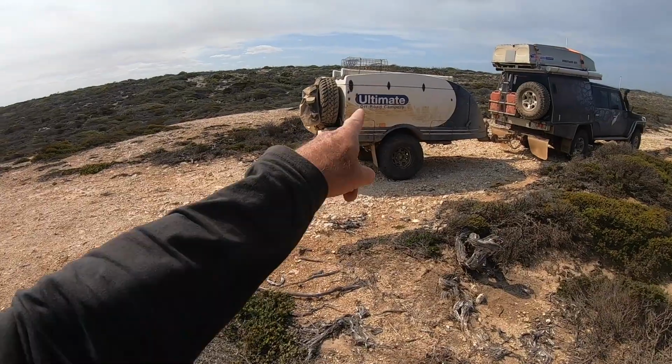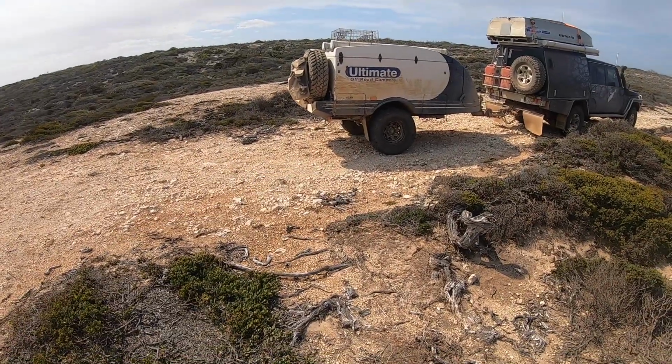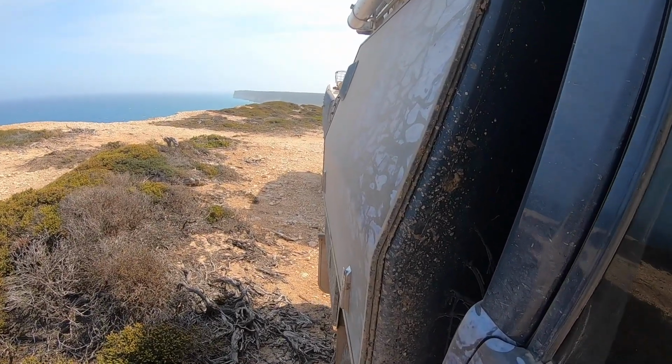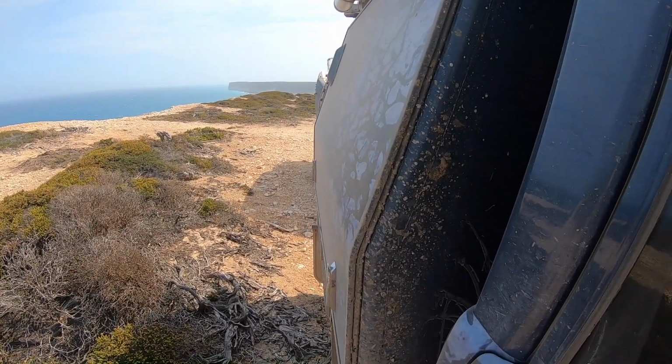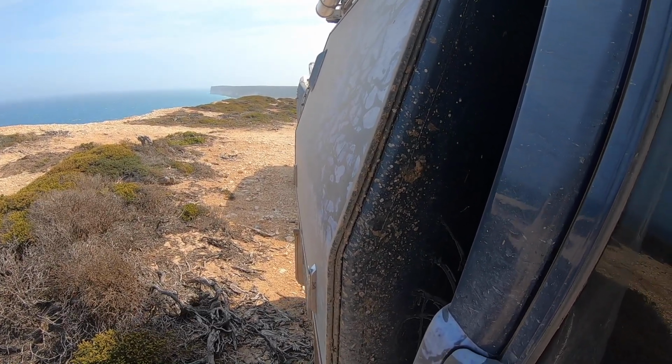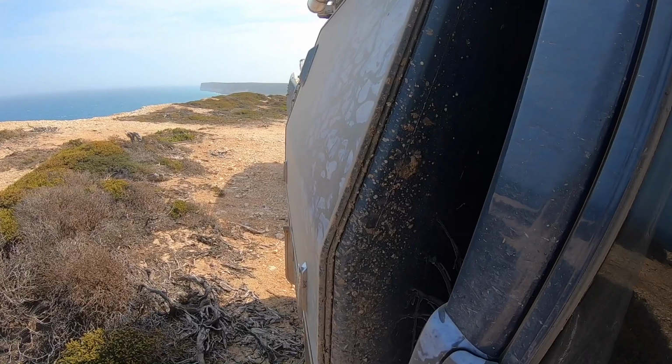You might see this, but the elephant's actually sort of bouncing around on the suspension because of the wind. Just on the leeward side of the Land Cruiser. I don't know if you'll see it. Maybe you'll see some movement here. Crazy, the wind.